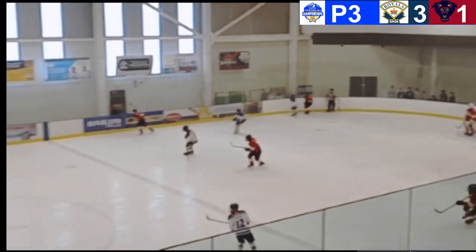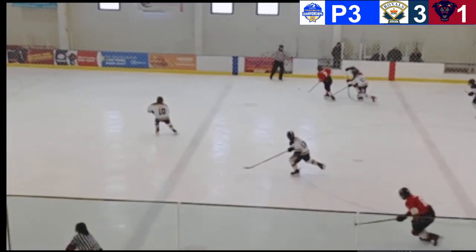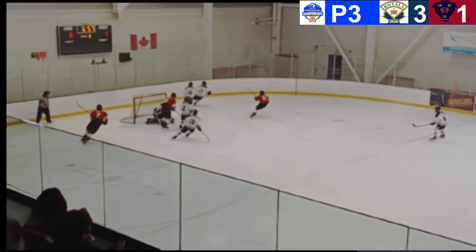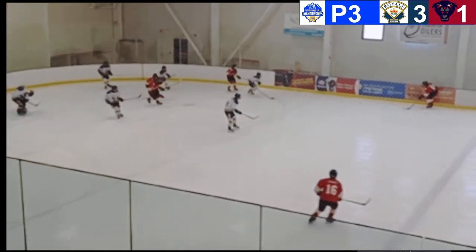Oxford quickly moving up. Right side. Looking for it is Waters. Waters up to Menard. Menard over to LeBlanc. Tips it in. Moore with the save. Rebound cleared away from the corner. Comes back to the point.